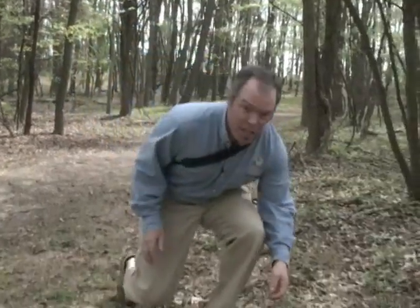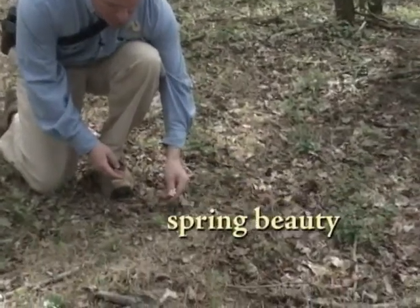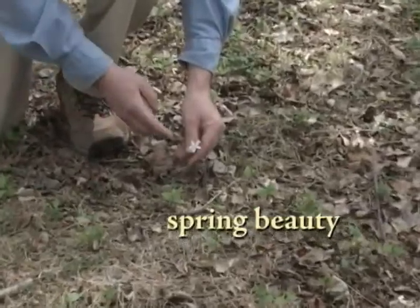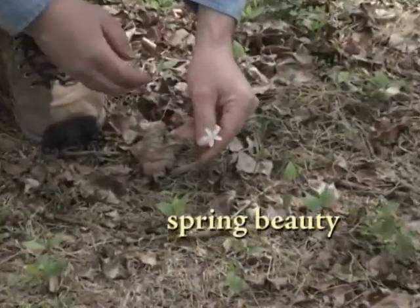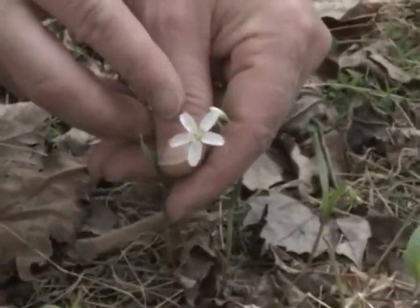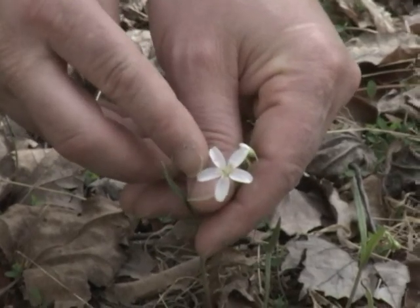Oh wow. This is nice to see. This is spring beauty, and this is one of our first wildflowers that comes out here on the preserve. And it's a 5-petaled flower. The flower only lasts about 3 days. And if you look carefully at it, it can be anywhere from pink to red, but there are these little pink lines on the petals.